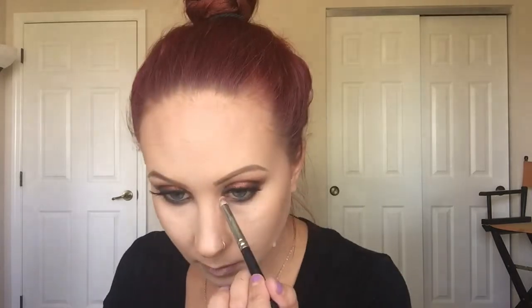So with that being said, you want to take Texture on a pencil brush or any light brown shadow. I use Texture just because it was one of the colors we incorporated into this look, and I am going directly over top of that Saddle, and again I am just applying very light pressure to that brush, and I am just buffing back and forth.